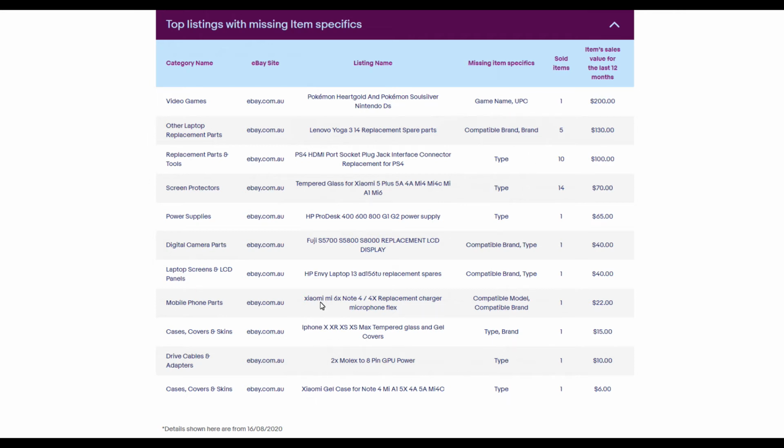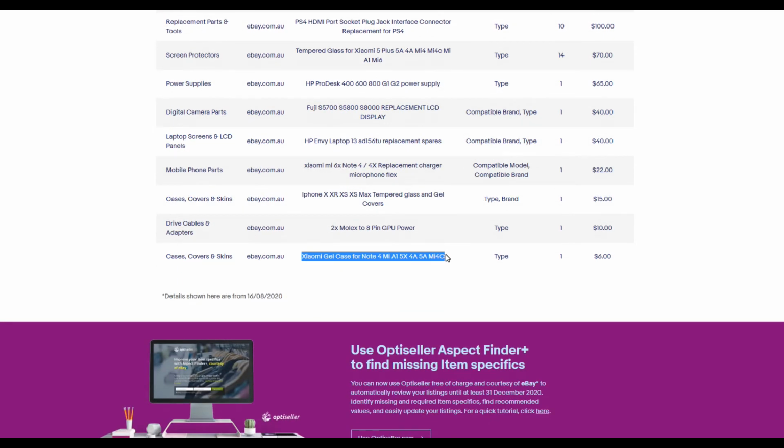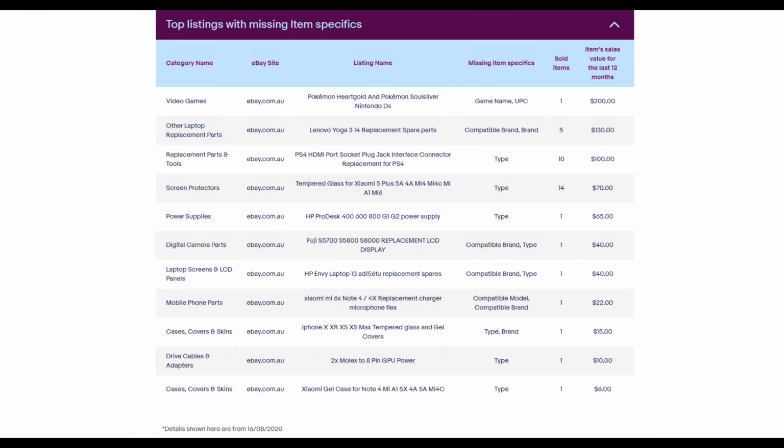If someone put in, here we go, a HP Envy 13, the model number AD156TU, replacement, it's going to come up with my ad. It doesn't need compatibility in brand and type on there. So I see this as eBay's way to try and compete with probably Amazon. Especially even the tempered glass. I've had it that I cannot actually edit this listing at the moment because I'm missing the universal product code for my tempered glass. So it's absolutely stupid what eBay is doing right now.